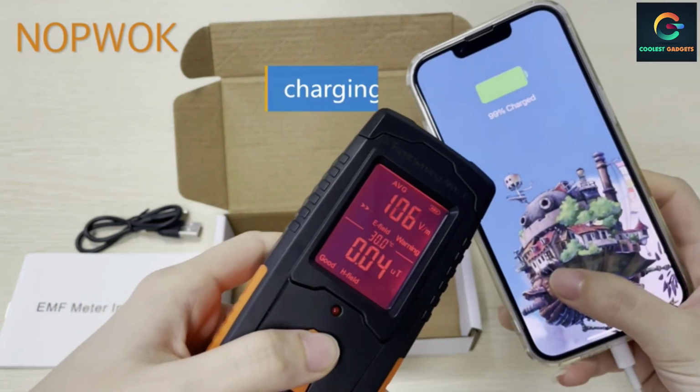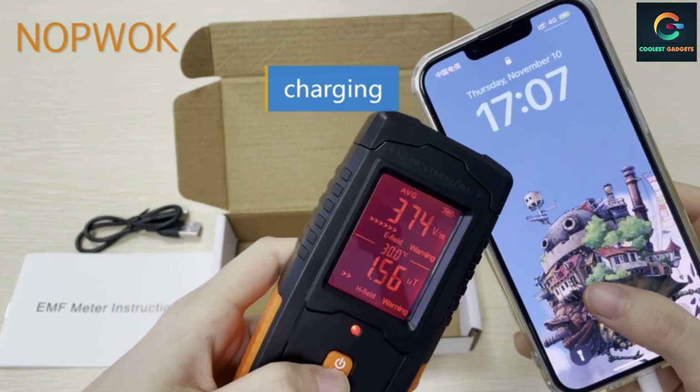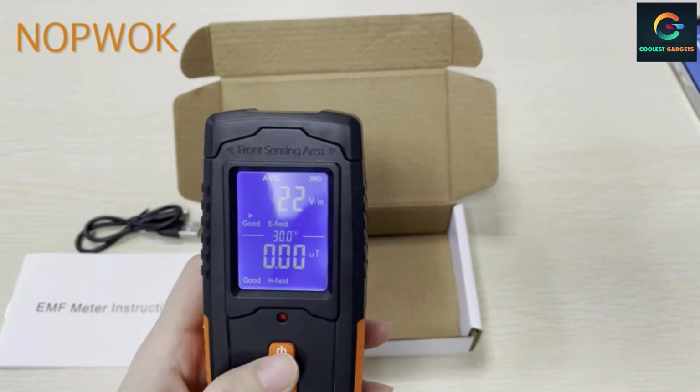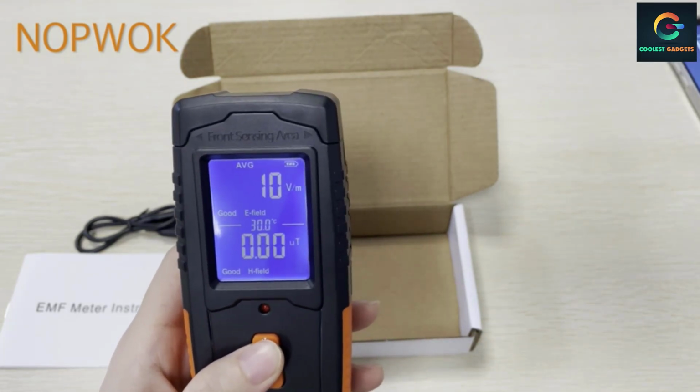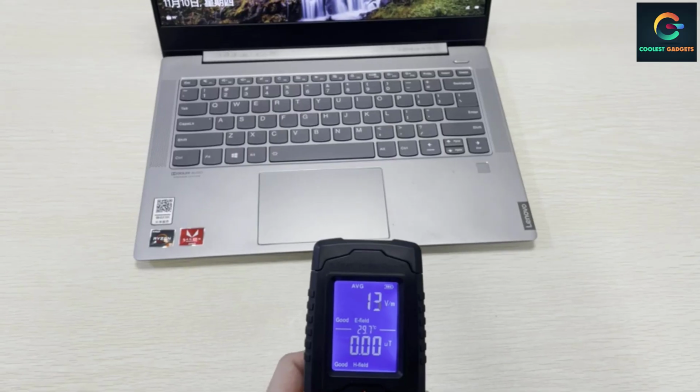The EMF meter detector has a built-in electromagnetic radiation sensor, which can display the radiation value on a clear LCD digital display by controlling the microchip. Optional units are mG/µT for testing magnetic field radiation and V/M for testing electric field.